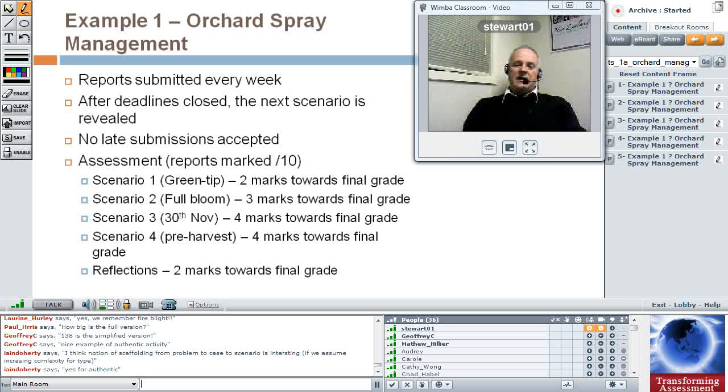Now, as they go through the season, things get more complex because you've got more of a history that's occurred. And they're actually more complicated decisions to make as you're going through. They're worth different marks. So you can see there 2 marks towards the final grade for the first one, which is relatively straightforward, 3 marks for the next one, and then it increases to 4 marks for the last 2. And then I give them an option to put some reflections down as to what they thought they might have done better, how they found the scenario, that type of thing.